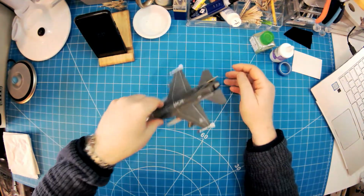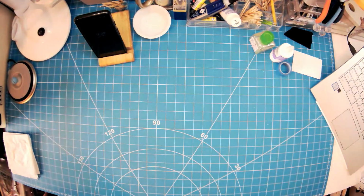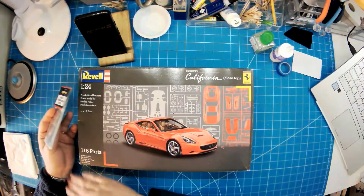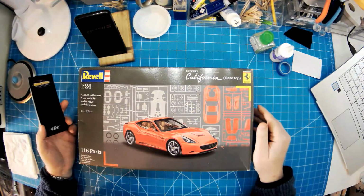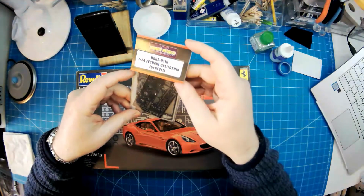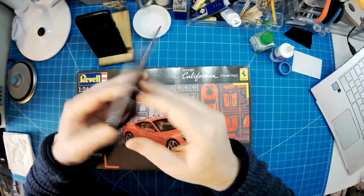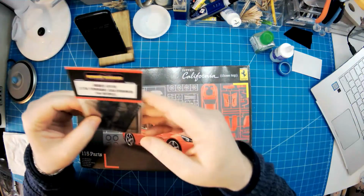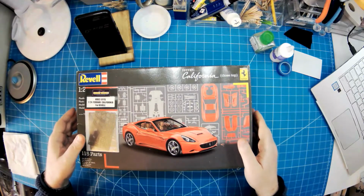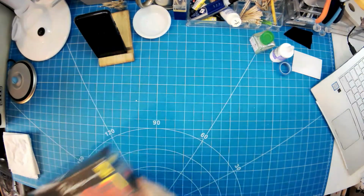February, just gone. So I suppose the other part of what happened in February is what was bought. Not much bought this month. A couple of eBay finds. So number one was this Revell 24 scale Ferrari California, which came from eBay, but actually came with the Hobby Design photo etch set as well. So that will be a nice addition to this kit. When I looked inside the box, it all looked complete and actually looked like a nice little kit. So that's a good one.